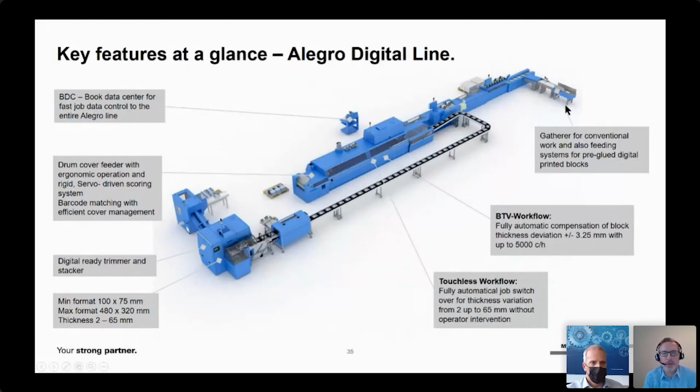As you can see in the right corner, we have a gathering machine, in this case in combination with a special feeding system. If you remember two or three slides before, we had an inline connection with our SigmaLine, and this is exactly the entrance for the digitally printed and pre-glued book blocks, which can run into the machine.